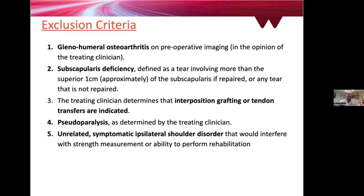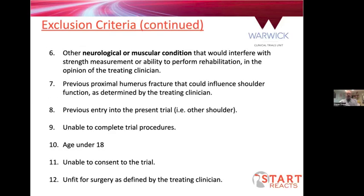Again, we excluded those patients with significant glenohumeral arthritis, those with subscap deficiency, and we defined that as a tear of more than 1 centimetre of the upper body, or in any patient that was repairable, or in any patient where it was not repaired. Those in whom it was felt that interpositional grafting or tendon transfers were indicated, pseudoparalysis as determined by the treating clinician, unrelated symptomatic disorders of the shoulder on that side, neurological and muscular conditions, proximal humeral fractures, and then essentially a group of patients who were unable, because of age or they couldn't consent, to be entered into the trial.